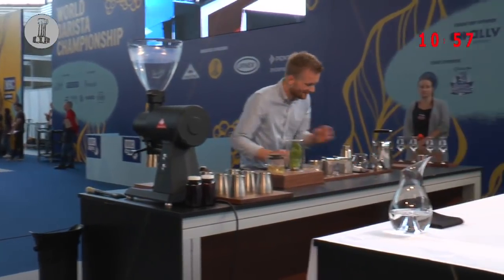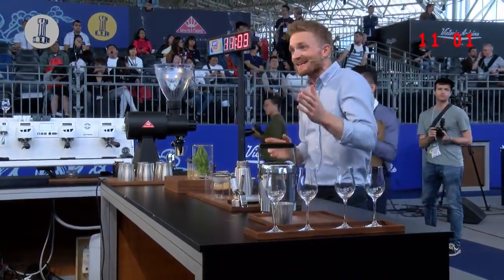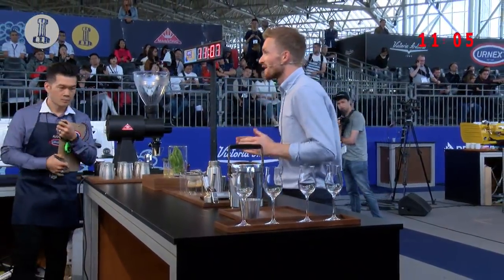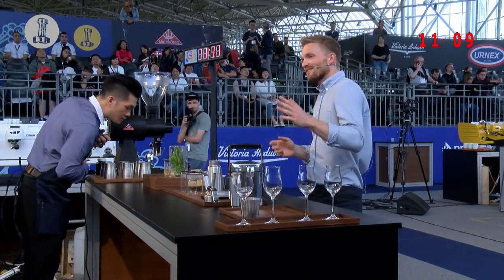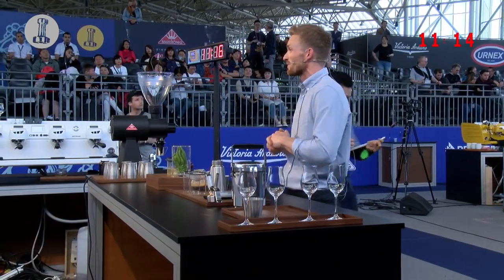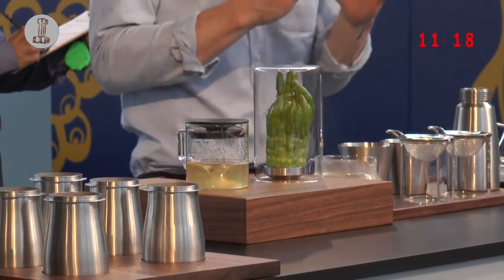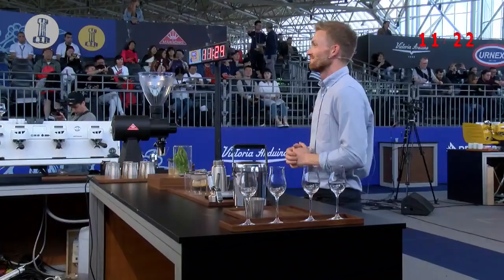Okay, and for the final course, I wanted to experiment using the XO process and the geisha variety as inspiration to push the boundaries of the coffee we tasted today even further. Now, the XO process required coffee cherries with a sugar content of 18 degrees Brix. And when I went to the farm and tasted these cherries, they had these beautiful sweet and soft notes of tropical fruit. And they reminded me of fresh lychee.